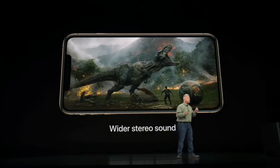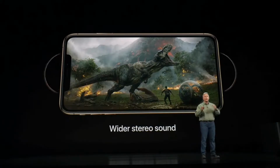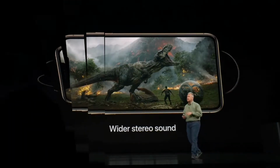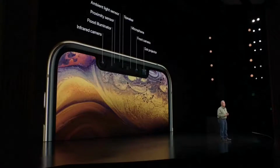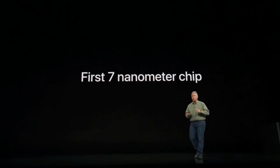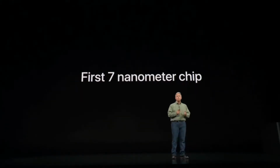Now, with the XS, you get a wider stereo field. The team has matched powerful speakers with great software to deliver an even richer sound experience. So watching movies is a huge step forward in biometric protection for all of our personal data on our devices, and customers love it. It is powered by our True Depth camera system, all working together to give the first 7-nanometer chip. And that's a huge breakthrough, yes.